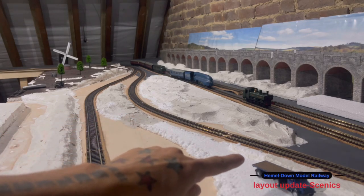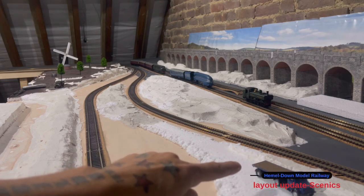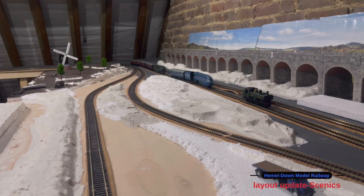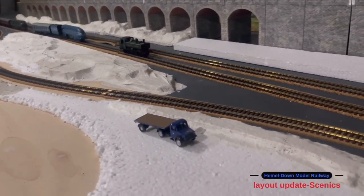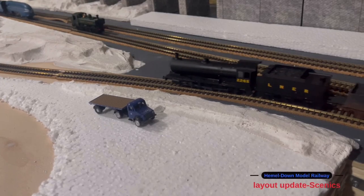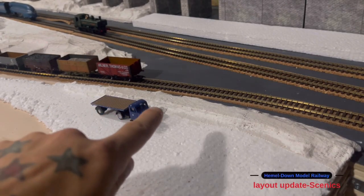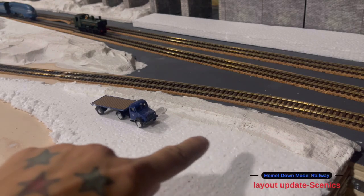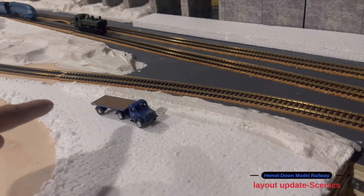And then also where you can see this truck is, I've started to make a little bit of a hillside just where a road has been cut out. And if I just bring you down, I can show you just where that goes into. As you can see, it's just like a little walling track just so that lorries and stuff can come up through into this section here.